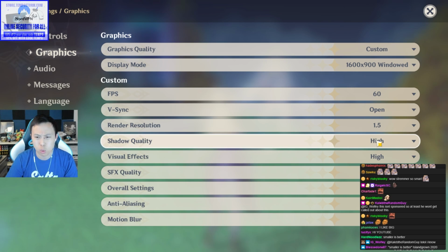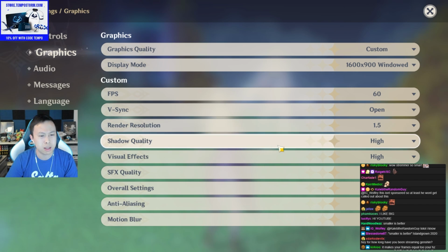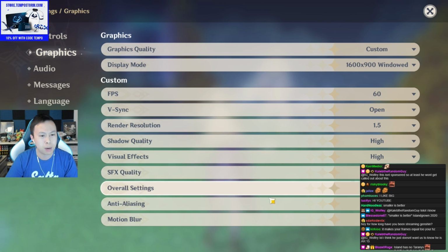You can lower some of the qualities if you want. That might help you out. For me, I've just left mine on high and it's been okay. But this one right here is actually a pretty big factor, anti-aliasing, right?